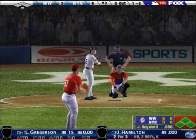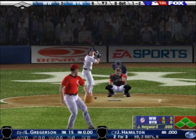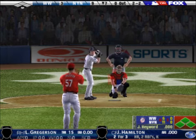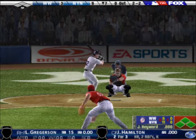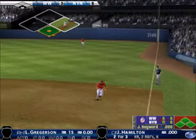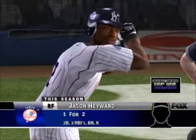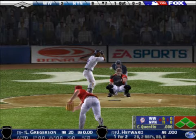Pitch taken for a ball. The count is 2-2. That one's rolled to first. They make the play. Next at the plate, Jason Hayward. No one on and 1 out.